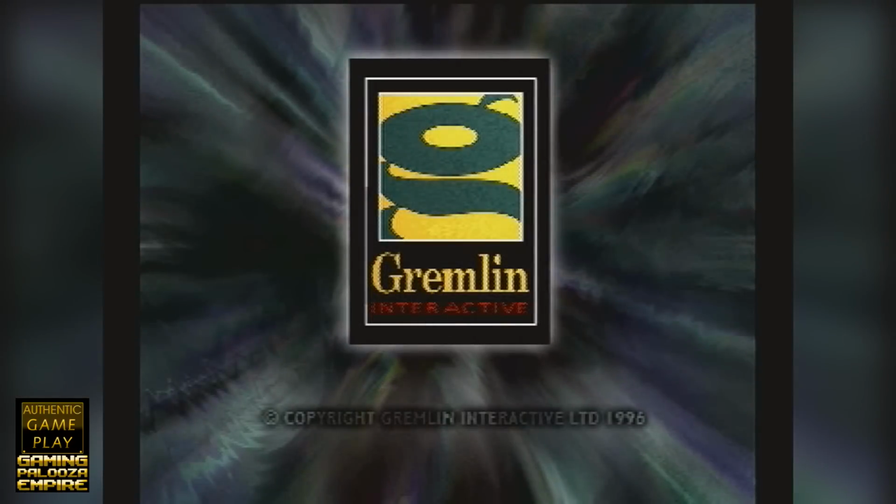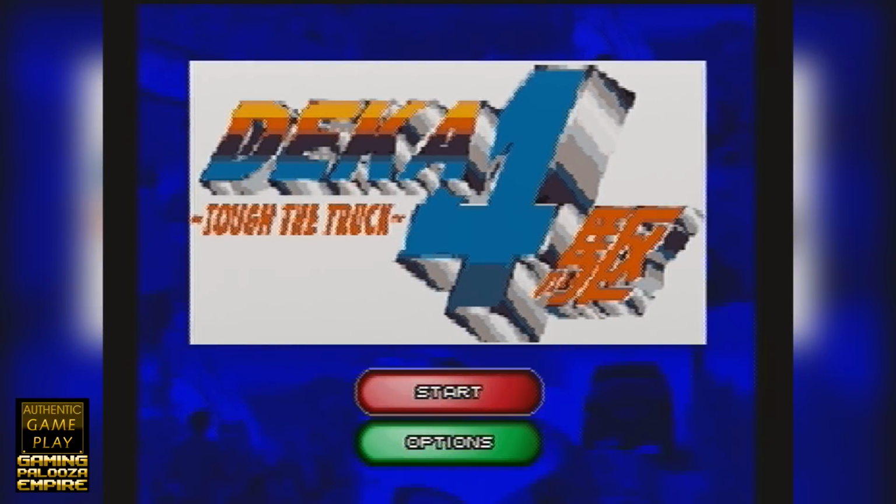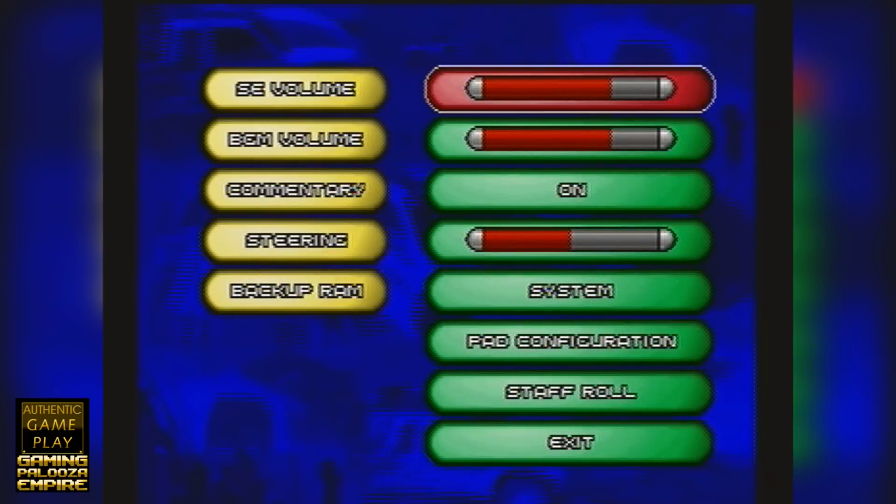Now, this is one of the few American games that I own in Japanese. What do you know? This is actually a game that was made in America, but I have it in Japanese for some damn reason. I don't know why, but well, let's check it out. Now, I'm a fan of racing games, so I'm pretty much a sucker for any racing game there is. I'll give it a try at least once.